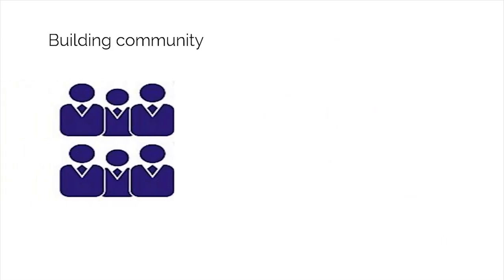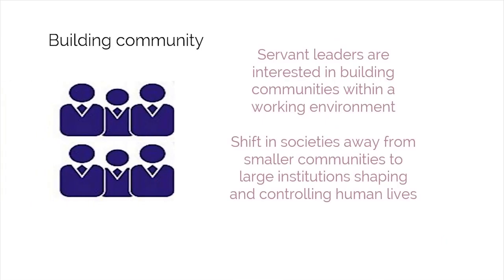And last, building community is another feature in which servant leaders are interested in building communities within a working environment, particularly given the shift in societies away from smaller communities to large institutions shaping and controlling human lives. Scrum supports the idea that all leaders of Scrum projects, including the Scrum Master and Product Owner, should be servant leaders who have the above traits.